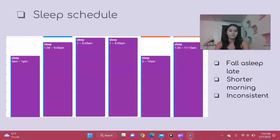As you can see, I don't fall asleep until late, usually between 1 and 3 in the morning, and therefore I wake up later. So I'm waking up with half of my day gone, at 10, 11, and even 1 p.m. I'm most productive in the morning, and I get a lot of work done if I do wake up early, but most of the time I just don't. Also my sleep schedule is really inconsistent. I'm falling asleep at different times and waking up at different times. I'm getting a good amount of sleep, but it's not where I want it to be.